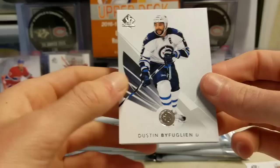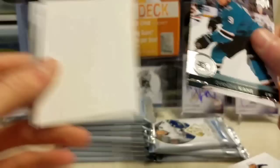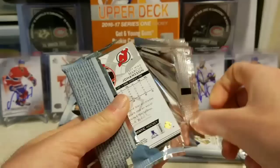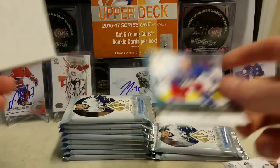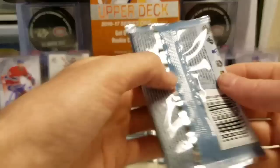So Johnny Gaudreau and Evander Kane, Upper Deck update. Decoy, Logan Couture, and Noah Hanifin. We're almost done with the first pile. And so far, it's doing good. Pavel Bure, Steven Stamkos, oh nice. A Young Guns of Vinny Lettieri update. Our second Young Guns of the break. Patrick Marleau and Marcus Johansson. All right.